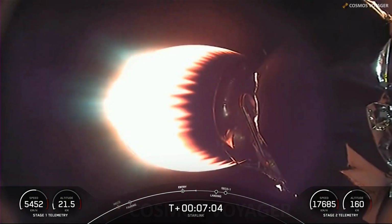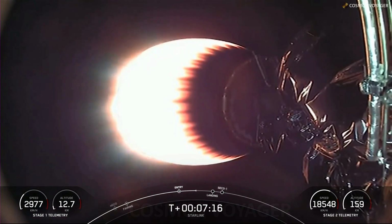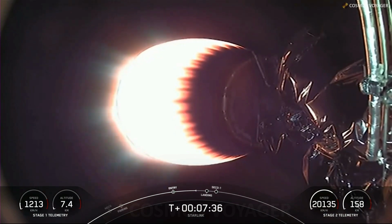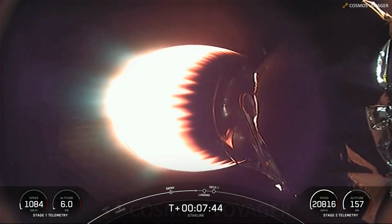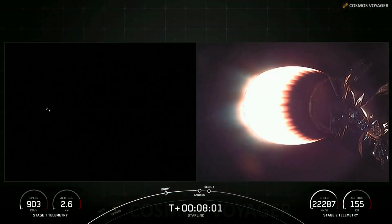Nominal trajectory. Everything continuing to look nominal for the second stage carrying our Starlink satellites. Stage 1 transonic. That call out there indicates that the first stage is traveling near the speed of sound. The next event coming up will be the landing burn. And we expect the landing burn to begin just momentarily.